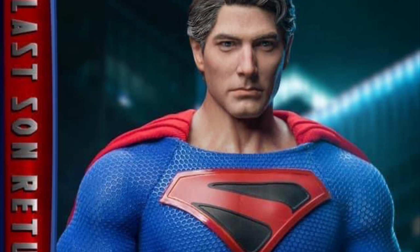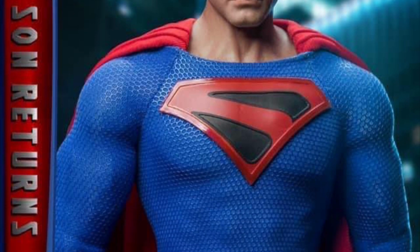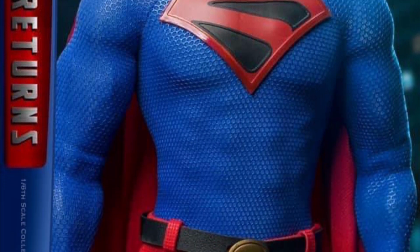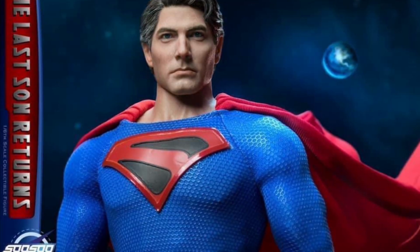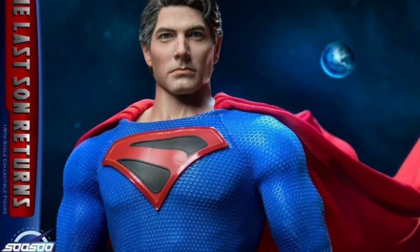I love the outfit based off the Kingdom Come series. Check out that by Alex Ross. It was a really cool series back in the day. I haven't read it in years, but this makes me want to go back and check that out. The Arrowverse series was pretty cool. It was a little silly sometimes how they end things. It's like they got this big story going.